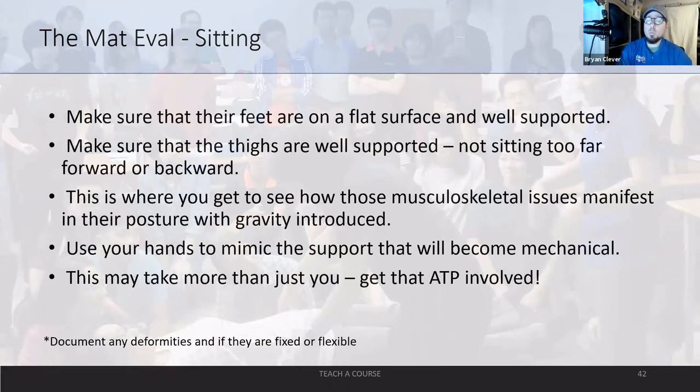So once you get all that done in supine, then you want to move them up into seating, to see how gravity affects everything, right? This is where you want to get the ATP involved. Typically, when I was at ATP, I'd have the therapist sit behind the person on the mat, get the pelvis adjusted where you need it, and then give them that support for the trunk.